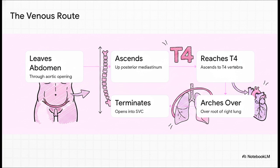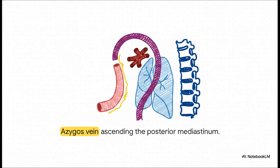Right at T4, it suddenly arches forward, going directly over the root of the right lung. Finally, step 5, it terminates by opening right into the back of the superior vena cava, just before that vessel enters the heart's right atrium. It's brilliant how it sits right there on the right side of the vertebral column. You can perfectly visualize its close relationship to the right lung and pleura. It sits just posterior to the esophagus and the right vagus nerve, quietly ascending until it makes that dramatic forward arch over the lung root to deliver its blood supply.